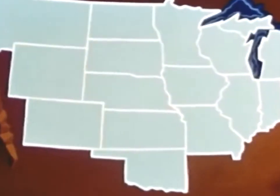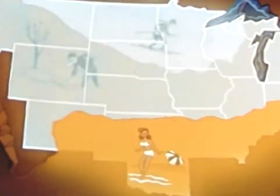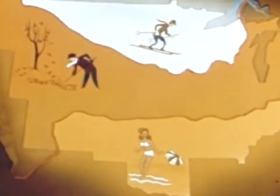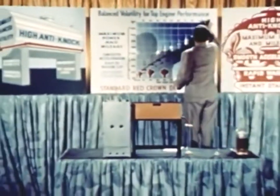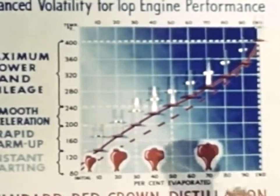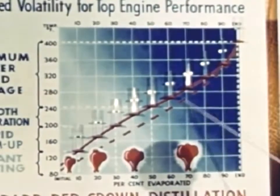That is why the Standard Oil Company, Indiana, adjusts volatility to suit the season and the region in which its gasolines will be used. A distillation test measures the volatility of motor gasoline. The results here plotted form a typical distillation curve for a gasoline of proper volatility.